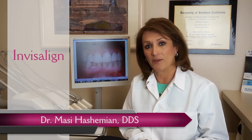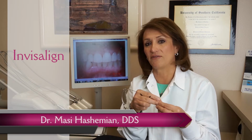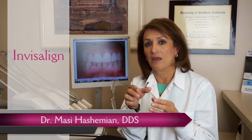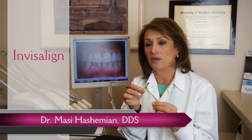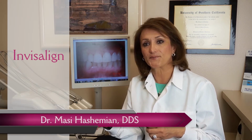And the reason is that the bone needs time to get thicker and more stable around the roots of the teeth. When we shift the teeth, basically in the new position that the teeth are, the bone needs to get thick and support the new position. If you don't wear the retainer, teeth have memory, they're going to go back to where they started from. Therefore, the retaining phase to me is very, very important.